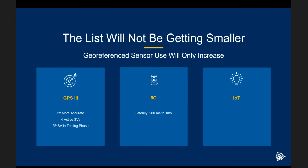For real-time monitoring, the latency goes from 200 milliseconds on a 4G connection to 1 millisecond. So you're going to have a big chance to improve real-time monitoring for things like seismic sensors, motion sensors, temperature gauges, things like that. You're also going to have a tremendous amount of speed increase. We're going from 100 megabits per second with 4G to 10,000 megabits, which allows sensors like lidar to actually move that data across those networks.